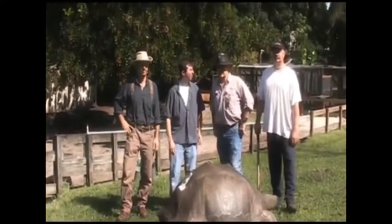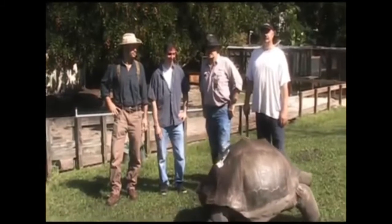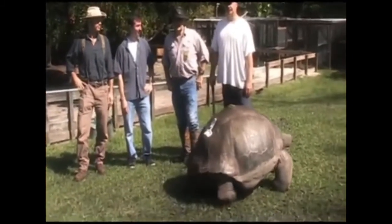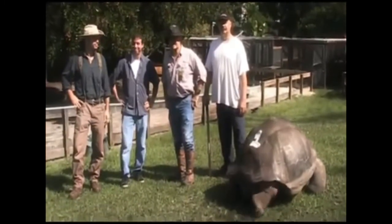Rudy, where are we? Well, this morning, Brian, we're at the Florida Iguana and Tortoise Breeders Farm, owned by Sam Pascucci here to my left. And to my right, Brian, is Robert DePalma, our curator of vertebrate paleontology.